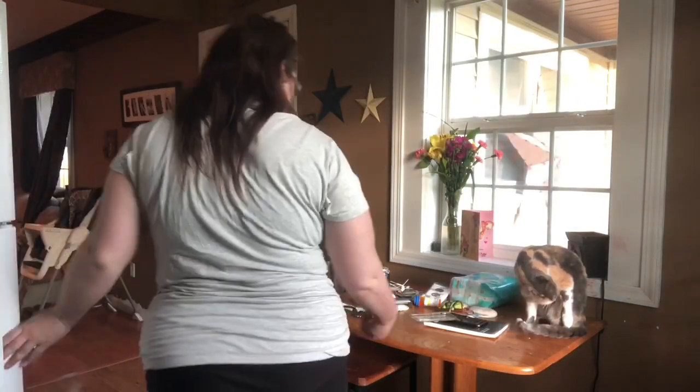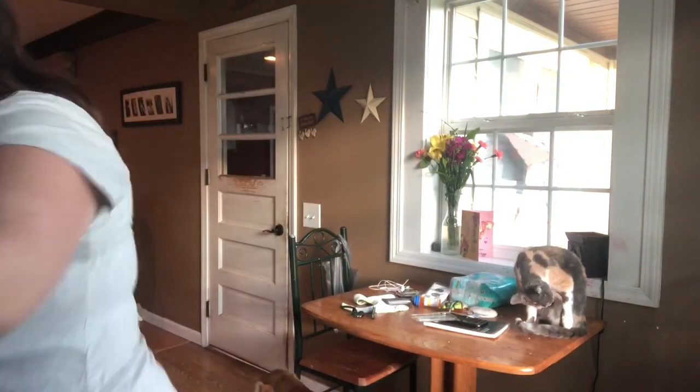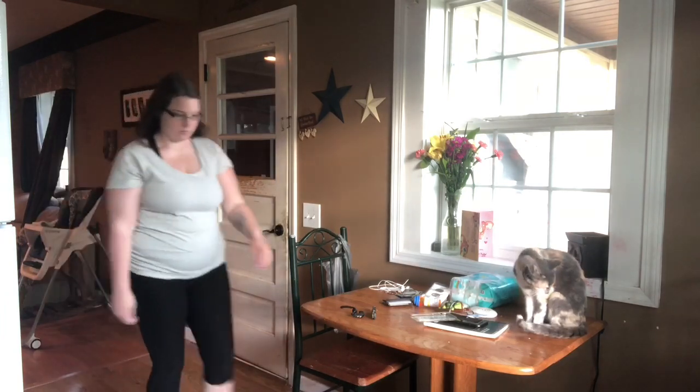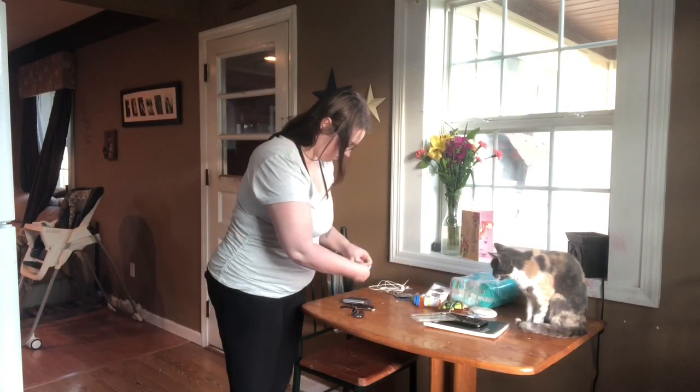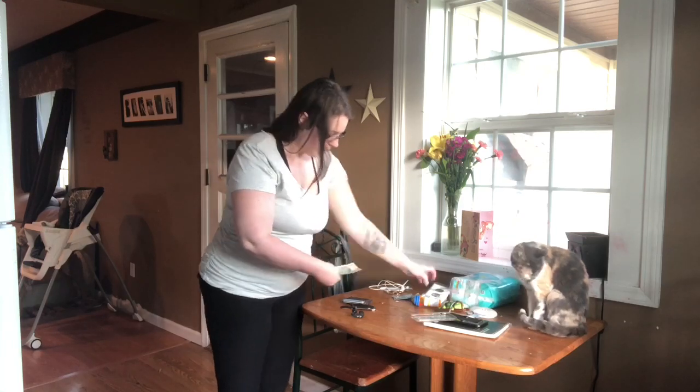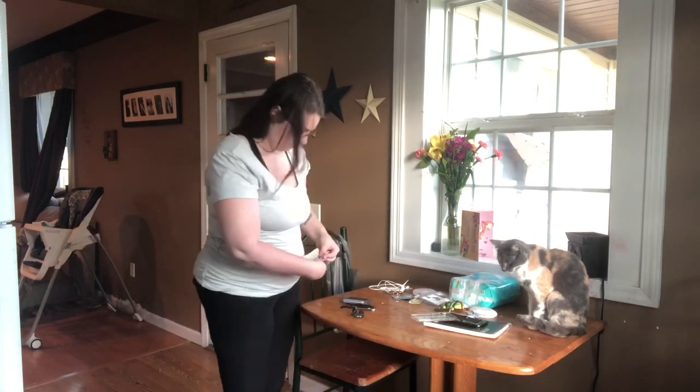And this particular night, James was helping me do the dishes and also helping me with dinner. So I took the time to straighten up the kitchen and just kind of clean and take care of everything that had been built up over the weekend.